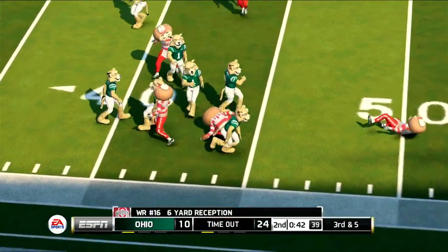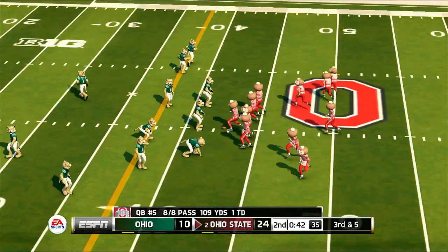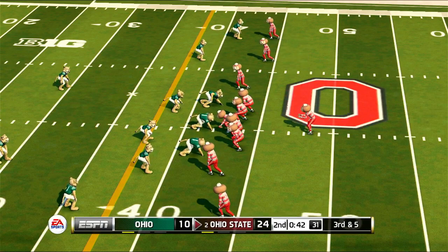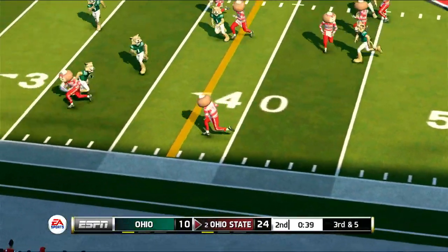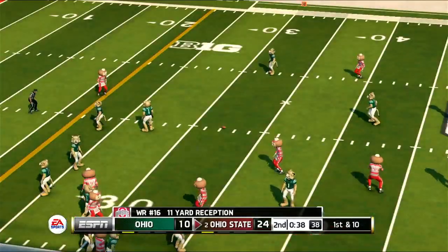Around the 43-yard line. Did you see how he looked that ball into his hands? That's how you catch a football. From the 43-yard line, third down. Gets it out quickly. Brought down at the 32-yard line.